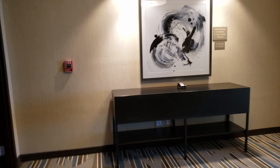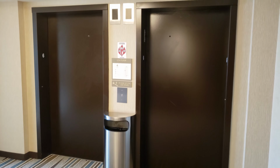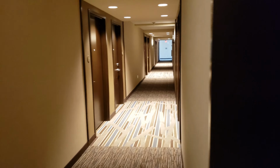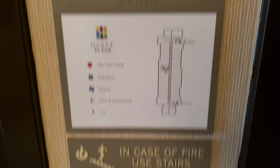We'll get a look out and get a view of the hallway. Yeah, very nice. I like the color of the doors. Very nice new hotel hallway. All right, let's go back down.